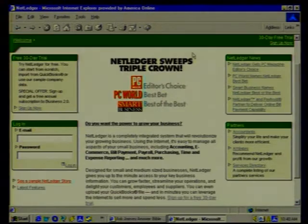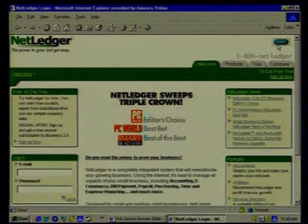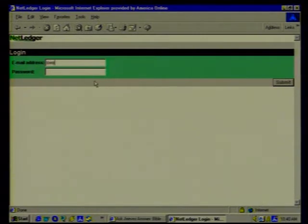Now, I have a company set up already that I'm going to log into to show you what it all looks like. Demo account you set up. So, again, it's password protected, so you can control who gets in. Right, an important thing, of course, is that only authorized people get into the system, and you don't have people that aren't supposed to be in looking at your books, that sort of thing. Right. So even though it's online and on the internet, you have security.